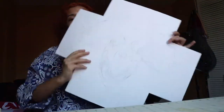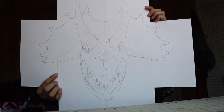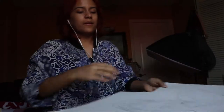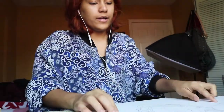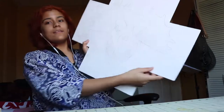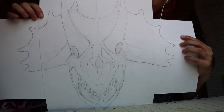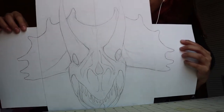Back again. Okay, so I'll show you guys what I did. It's been a couple days now, but here's what I have so far. I got the Bristol paper and drew on it, and I figured out that it wasn't really enough space for what I wanted, so I cut another Bristol paper in half and glued it onto the sides so that I'd have room for the back part of the head.